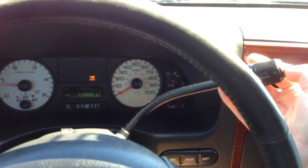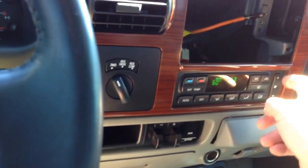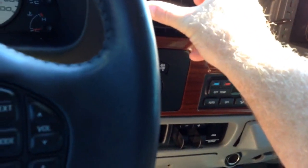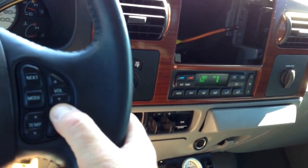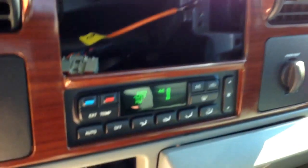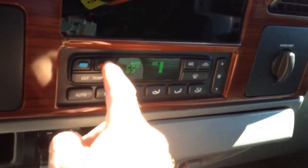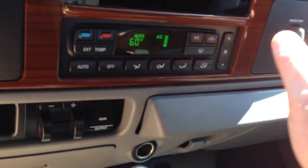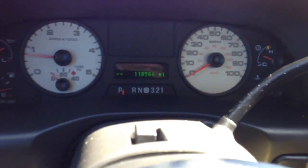I'm going to hit tow haul on and off. There's that. Let's see if we can get some air conditioning going here. Test that out. There's your air conditioning. Do the air conditioning controls work on the steering? Temperature works on the steering. Works on the panel. All that works fine. Tilt the wheel down. Next thing to do, turn the air down so you can hear me. It's blowing cold too, so that's good.